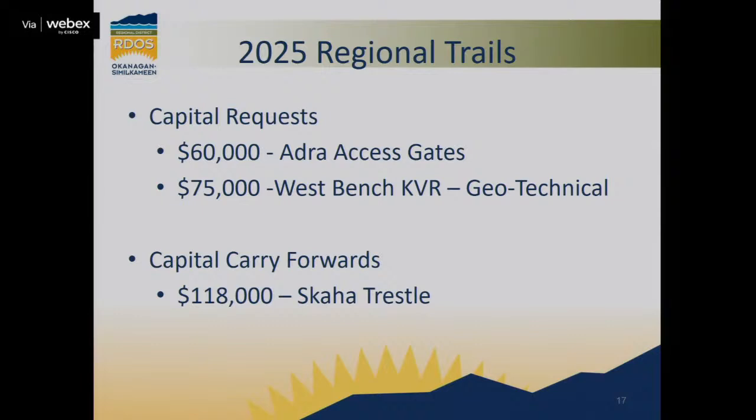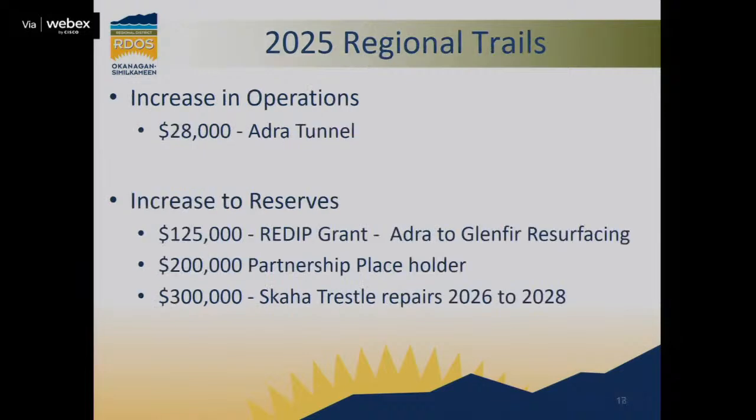For 2025, here are some specific budget items we're looking at. Capital requests: $60,000 for the Adria Tunnel access gates. $75,000 is a placeholder for the West Bench KVR geotechnical work. We have a capital carry forward of $118,000 for the Skaha Lake Trestle.